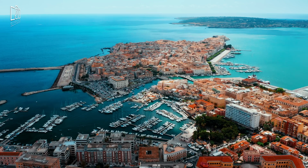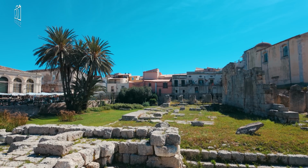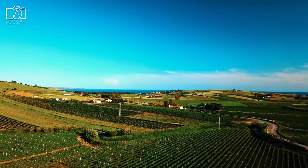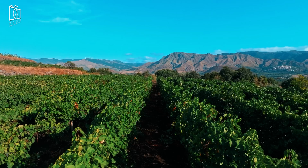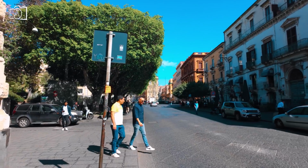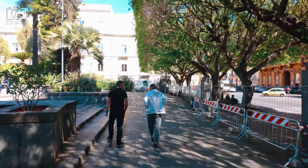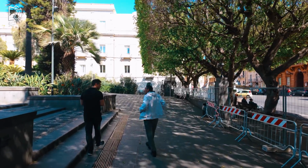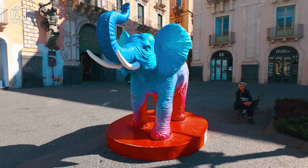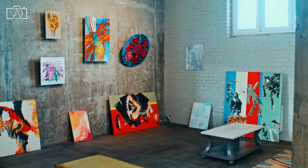Another day trip to Syracuse took me to a city filled with classical architecture and ancient ruins by the sea. Wine tasting near volcanic soil was a unique experience, the flavors of Mount Etna in every sip. On foot with a local guide, I explored the city's layered history and heard stories I would have otherwise missed. I stopped into a local gallery one afternoon and found myself inspired by the vibrant photography and artwork of Sicilian life.